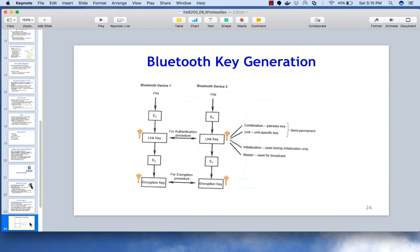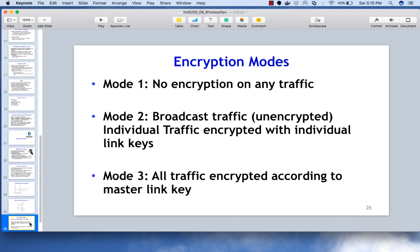So there is some key generation when it comes to Bluetooth. Again, you're not going to need to know these diagrams. I'm not going to force you into that, but there are different modes when it comes to Bluetooth. There's no encryption, the broadcast traffic is unencrypted, and all traffic encrypted according to a master link key. So these are the different modes when it comes to Bluetooth.